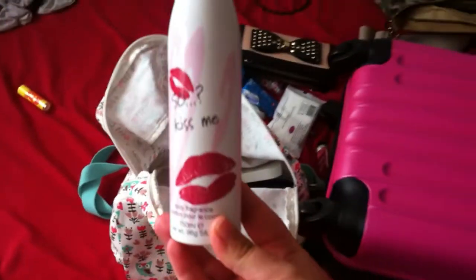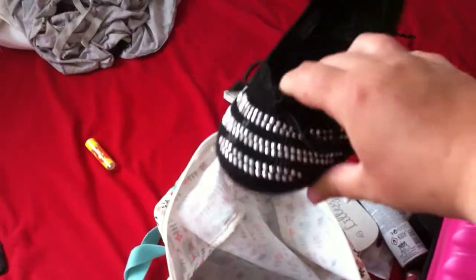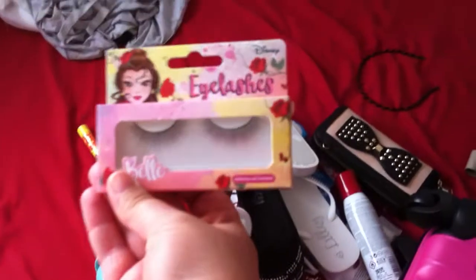But anyway, I have my body spray for when I go swimming. My white flip-flops. I did actually show you these yesterday, all in a haul. And then my shoes, which I'm going to be wearing at night time when we go partying. And my Bella eyelashes, which are absolutely gorgeous. Can't wait to use them. Now moving on to the big girl here.